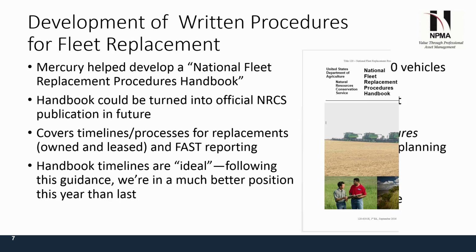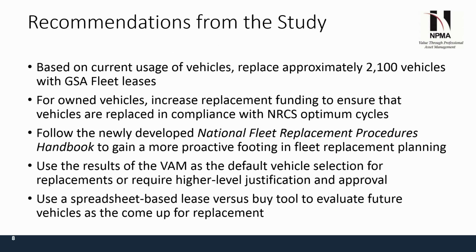So ultimately, the recommendations from the study, based on current usage of the vehicles, are that they replace approximately 1,200 vehicles with GSA Fleet leases. Not all of the vehicles in the fleet were calculated to be advantageous to switch over to leasing, and the major factor in that is the utilization level of the vehicles. Vehicles that are driven more tend to favor GSA Fleet leasing more than vehicles that are driven less.